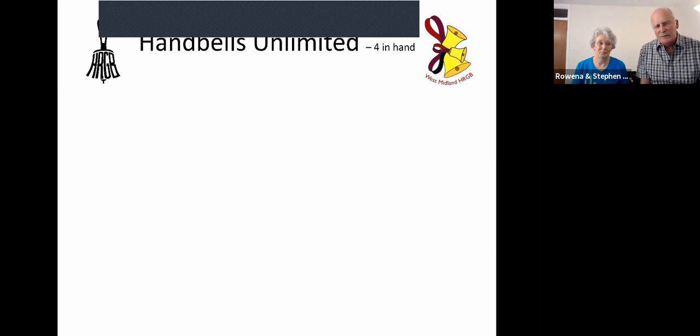Now, these Handbells Unlimited, they're an American couple, very accomplished. And the thing about all the music that we get for handbell ringing, a considerable amount of it is composed or arranged in North America, and that's both religious and secular music. But we do have some excellent composers and arrangers based in the UK. This next one crosses across both of them because the composer is UK based.